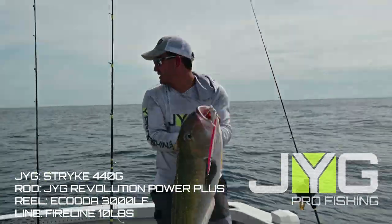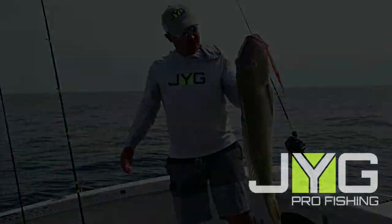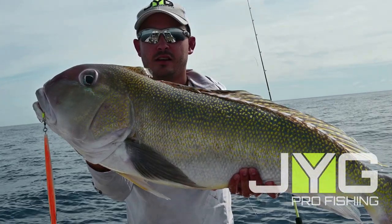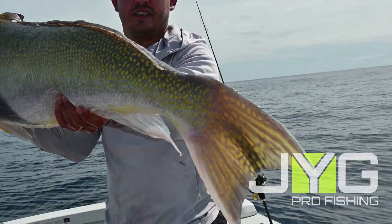Back again, single hooks on top. I mean, look at the size of that golden tile. How big is this? Probably like 25. What a crazy little fish. Tried the new rod as well for a time. I mean, everything works just amazing. You can see that better.